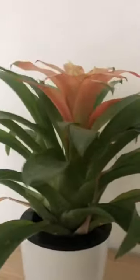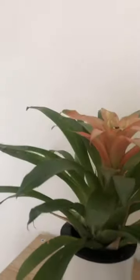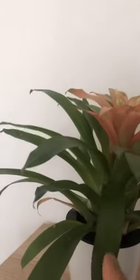Here, Guzmania, which I'd actually left dry for so long. So I gave that a lot of water today, hopefully bring it back to life. Quite embarrassed at how I've treated that plant, actually.